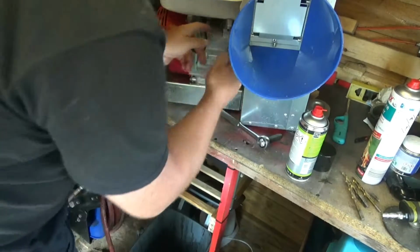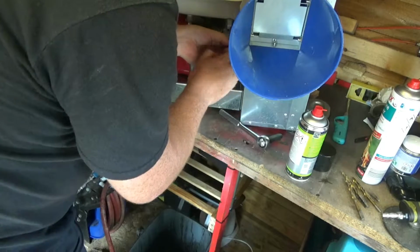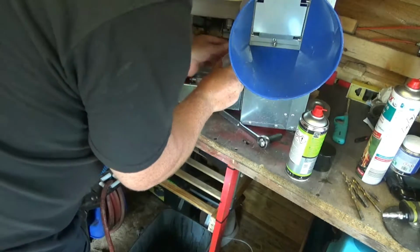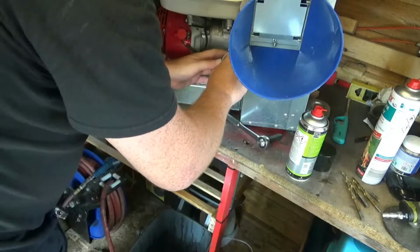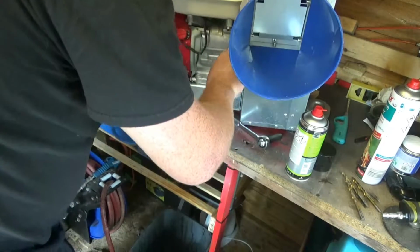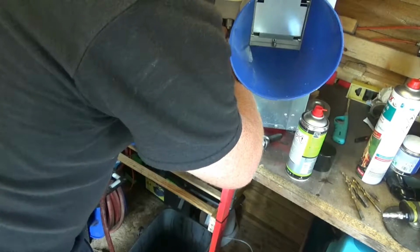It doesn't need to be very heavy duty, Jesus. It just needs to be a little hook. Just something like, I don't know. I think something more, maybe.